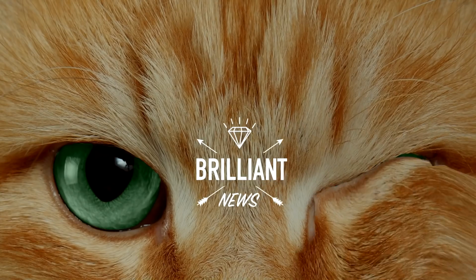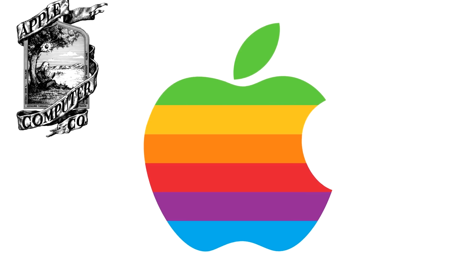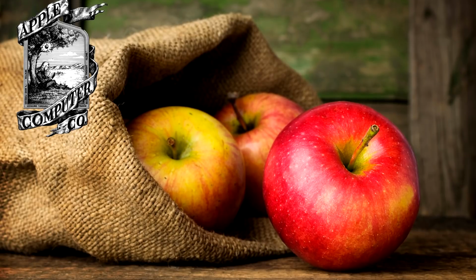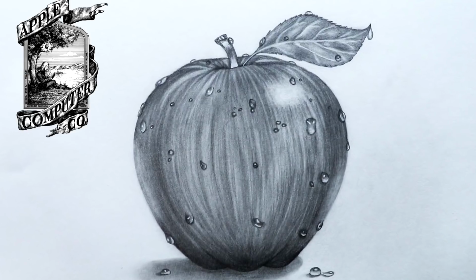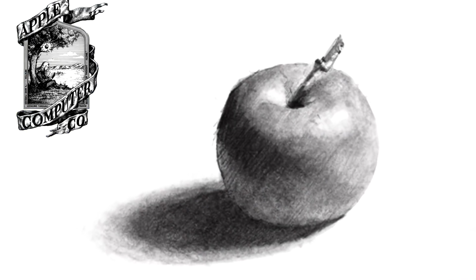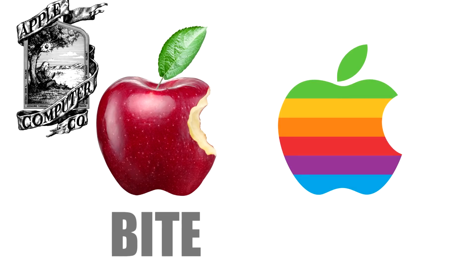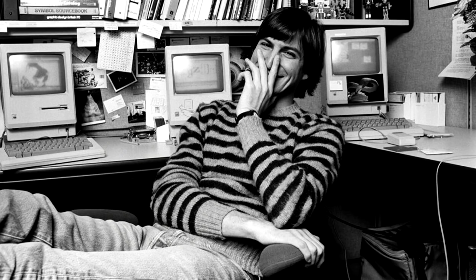1. Apple. It was Rob Janoff who was tasked with creating the Apple logo back in 1977. Janoff bought a bag of apples and spent the week sketching them, trying to represent the perfect angle where the fruit couldn't be mistaken for a cherry. This was when he added a bite mark and stumbled across the similarity between bite and byte. This was definitely a selling point for Steve Jobs.